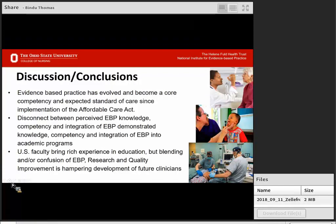We did see, too, that there's a disconnect between the perceived EBP knowledge and competency and integration, between self-report and the exemplars and the results on the evidence-based practice knowledge acquisition questionnaire as well. U.S. faculty really bring a lot of rich experience in education, but because of the way that we were trained, oftentimes there's a lot of blending or confusion between evidence-based practice, research, and quality improvement. That's really hampering development of our future clinicians because we as faculty cannot teach what we don't know. Next slide, please.